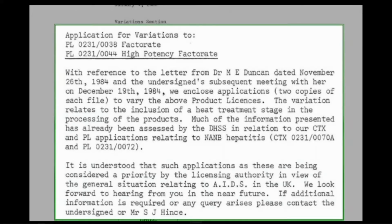Much of the information presented has already been assessed by the DHSS in relation to our CTX, so clinical trial exemption, and PL applications relating to non-A, non-B hepatitis. It is understood that such applications as these are being considered a priority by the licensing authority in view of the general situation relating to AIDS in the UK. So that's the application for variation for heat treatment being submitted by Armour in January 1985.